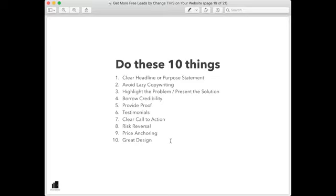And if you make those changes to your website, you are going to convert more of the traffic coming into your website to leads, and you're going to get more phone calls, which is going to lead to more revenue, more doors, and you're going to actually have better conversations on the phone because you're pre-framing yourself as the authority.